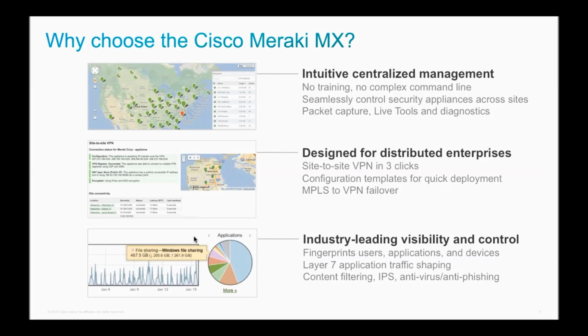So when we're talking about why folks would choose the MX in particular, I think we've touched on a lot of it in terms of general Cisco Meraki benefits. But when we're talking about the MX in particular, I would say that it really is the best, most secure solution for distributed organizations, bar none. Easy to deploy, easy to use, easy to configure, easy to maintain. Again, we push those seamless updates to you. You don't need to manually download and install anything across multiple hundreds or thousands of MXs to stay up to date. It's all automatic.